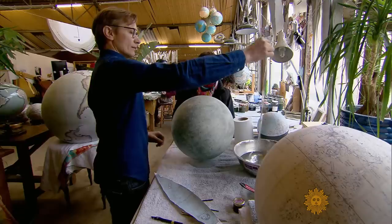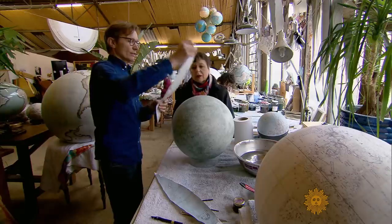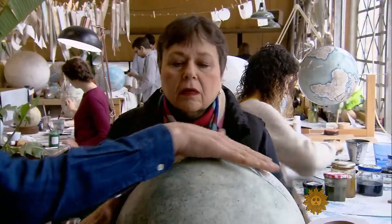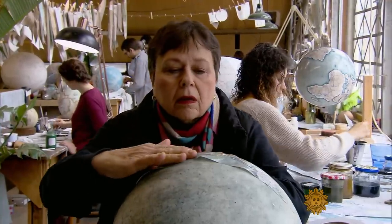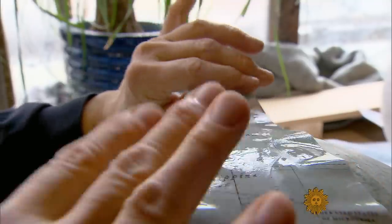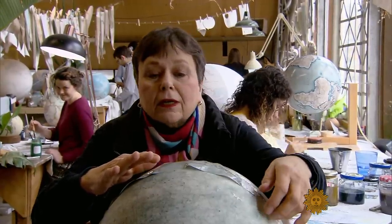Okay, so now what? Put this in water. Just plain water? Just plain water. And then we need to stretch it over the globe. Try pushing the paper in both directions. Oh, it's tough. Through the middle. It makes wrinkles. Yeah. And how do you get the wrinkles out? You don't make them in the first place.